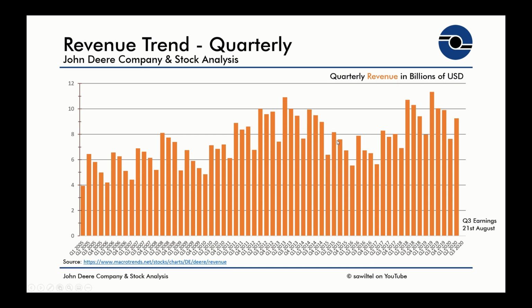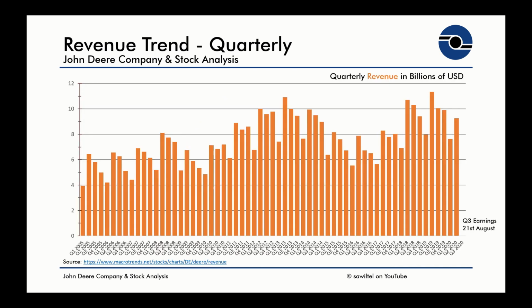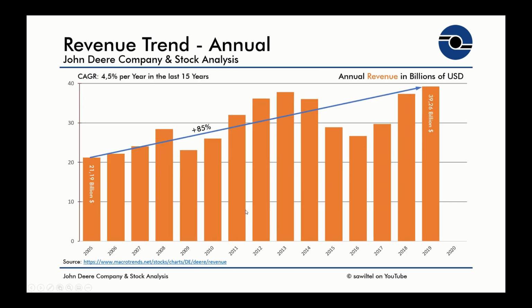Q1, Q2, Q1, Q2. And hereby you can see it's a very seasonal business, and especially in the winter time, as we go back here for a second, Q1 is basically end of autumn and the beginning of winter, so that's the toughest time where John Deere gets the least revenue. Yeah, and it's always been like that. And you see general waves. And of course here this downward trend was caused by some financial crisis turmoils.